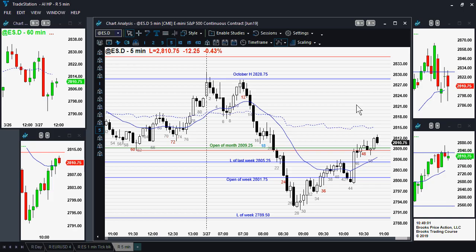And I do not think we're going to get down to the low. I think the best the bears can hope is to get near the 45 low. And right now, I do not think they'll do it. I think we'll probably stay around the 41 high and the 60-minute moving average, maybe a little bit below, maybe a little bit above for the rest of the day.